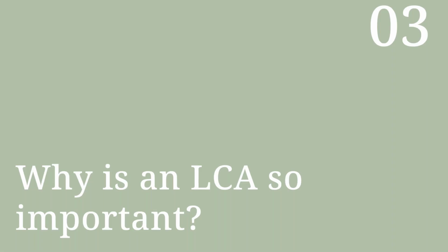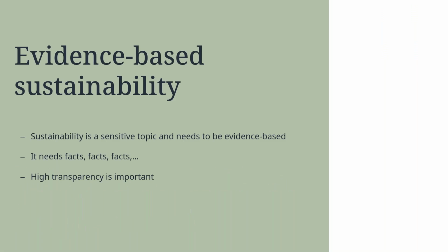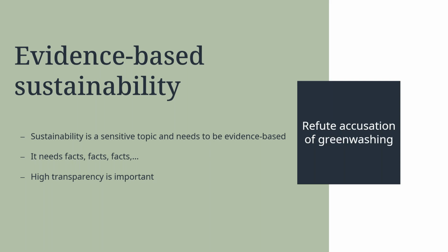Yeah, why we need LCAs now, why we're doing it. The first thing is we need evidence-based sustainability. Sustainability has, in the last few years, become a very sensitive topic. Every company was now sustainable or green or eco-friendly or something, but it needs facts and evidence-based numbers to be transparent here. High transparency is extremely important when it comes to sustainability.